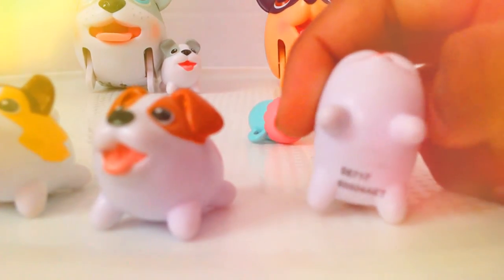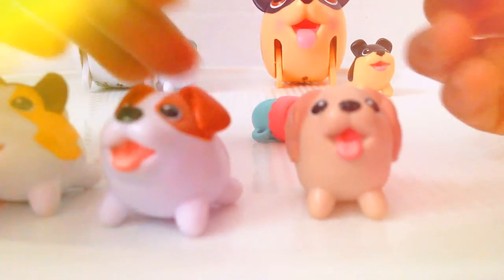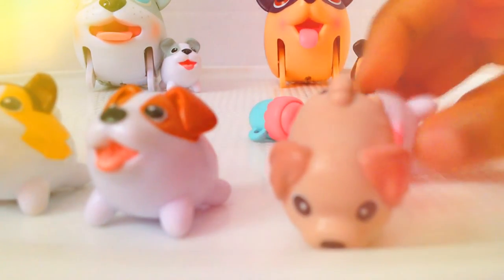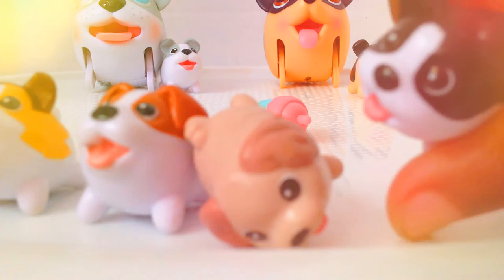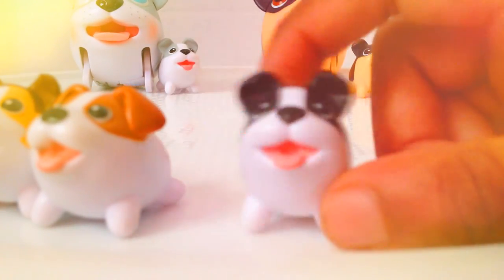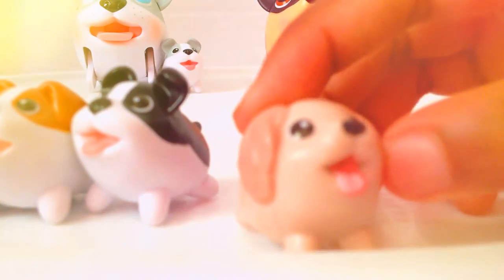Now we're back to the two that are undecided. Okay, let's see here. What should your name be? Let's call this guy Pink. Oh, he has a pink tongue. No, not really. This guy. Let's call you Pink. Dot. Okay, let's call him Dot. And you shall be the last Chubby Puppy that we ever meet.